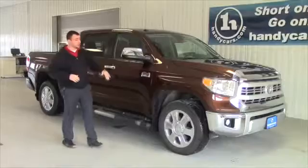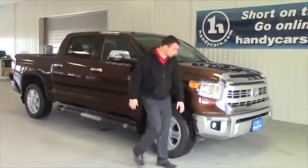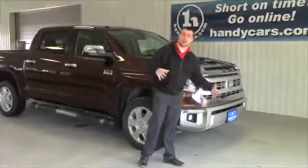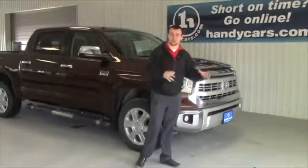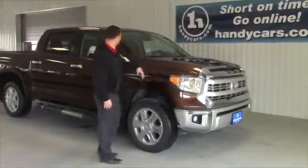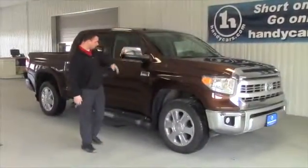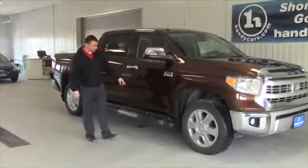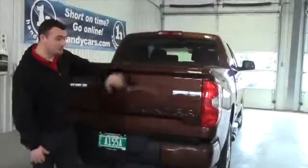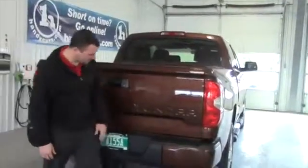As we go through, you can see you got the chrome bumper. On the 14 Tundra, you can see that it is a three-piece sectional bumper, so if you happen to damage anything, you can replace a small section instead of the entire thing. The chrome kind of follows through the grille into the mirrors. You have the brushed stainless steel running boards.